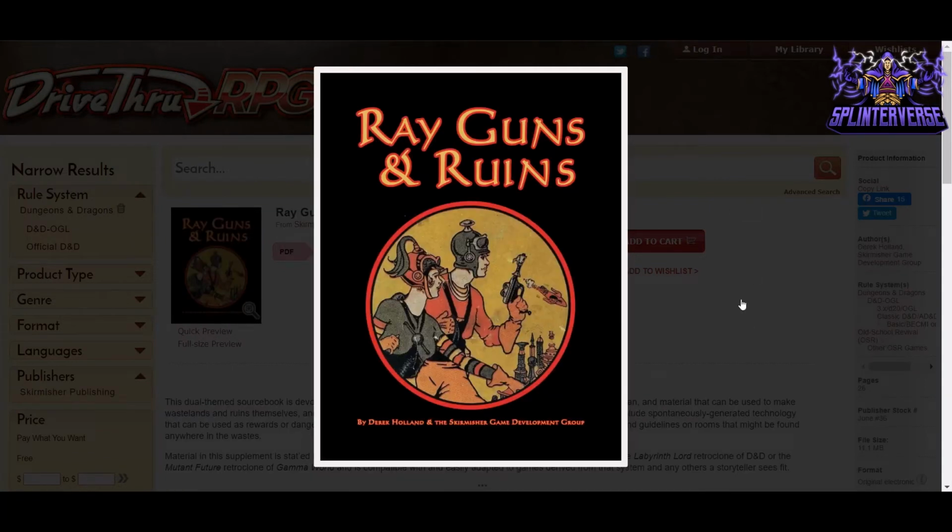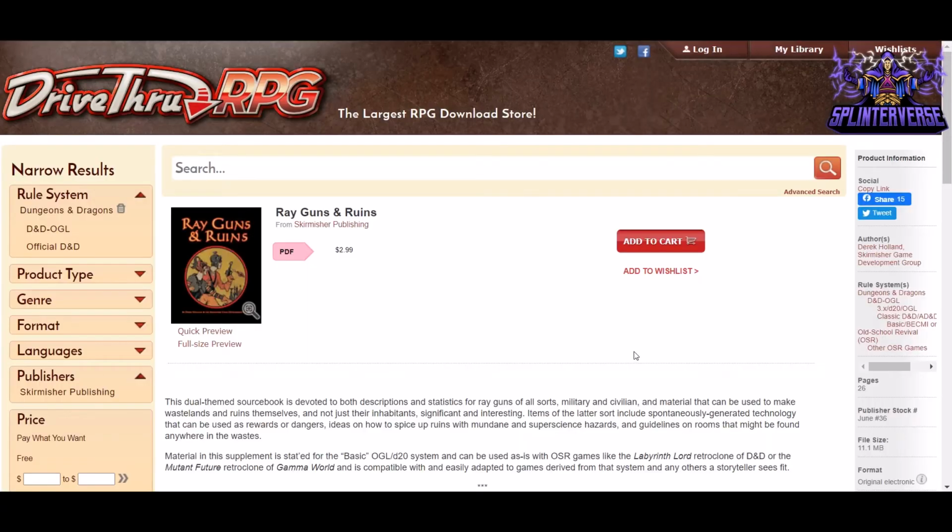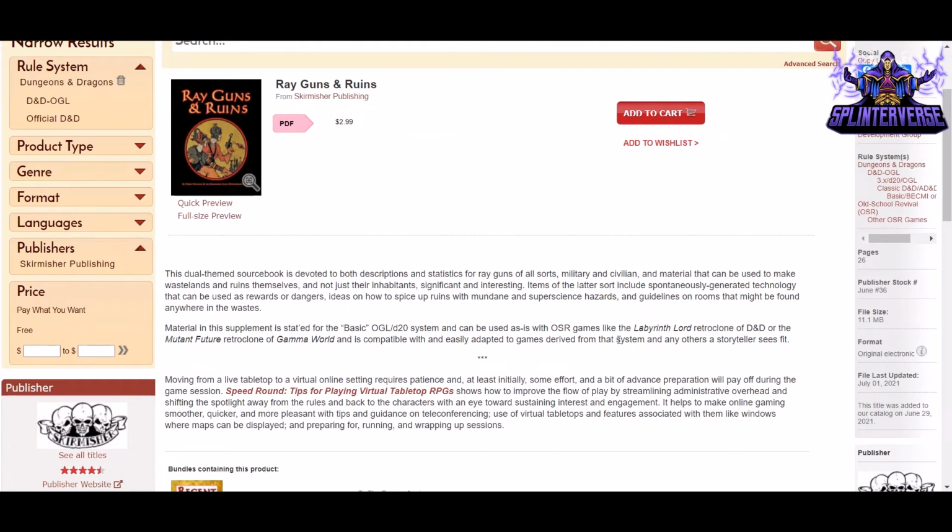Next we have Ray Guns and Ruins by Derek Holland and the Skirmisher Game Development Group, and it's $2.99 for 26 pages. It's for BECMI, Basic, OSR, 3rd edition, D20, so lots of options this works with. It says it's a dual-themed sourcebook devoted to both descriptions and statistics for ray guns of all sorts, military and civilian, and material that can be used to make wastelands and ruins themselves, and not just their inhabitants, significant and interesting. That's cool. So if you have a post-apocalyptic setting, or even like a Dark Sun situation, this could be cool.